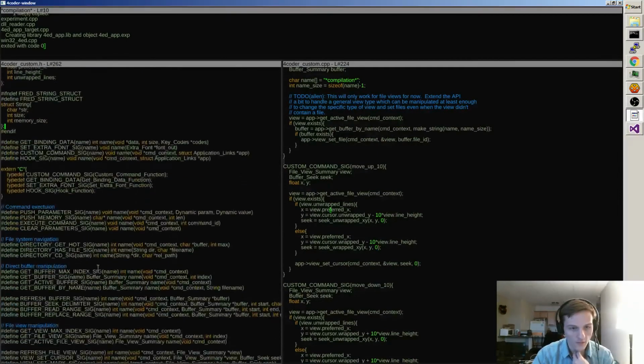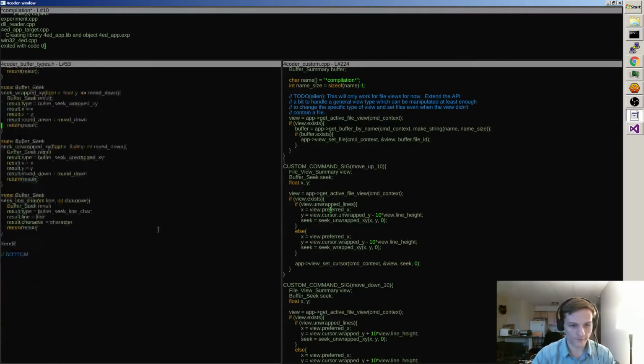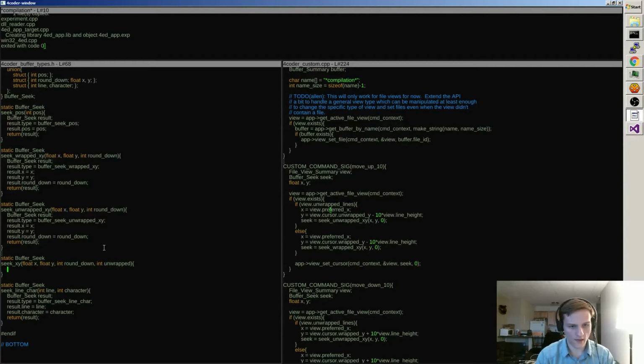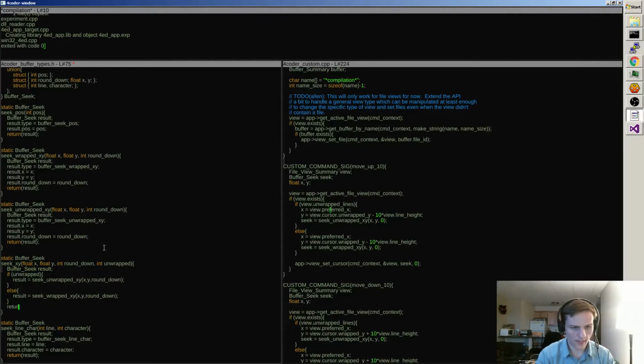So the helpers, where should they go? They should go in helper. Well, one of them should go in here, types.h. Seek unwrapped, seek wrapped, static buffer seek, seek xy, float x, float y, int round down, int unwrapped. All right. And then if unwrapped, result equals seek unwrapped xy round down, else wrapped.